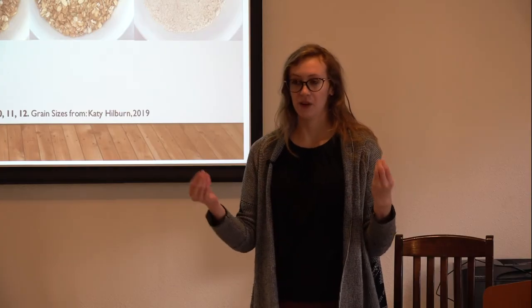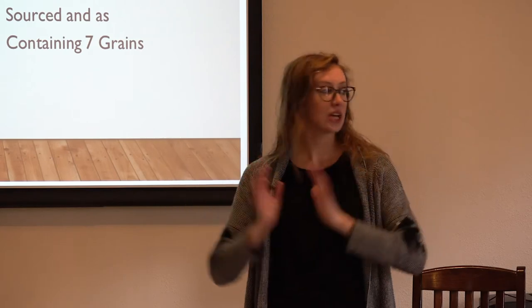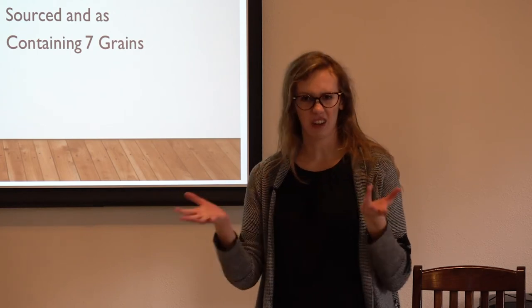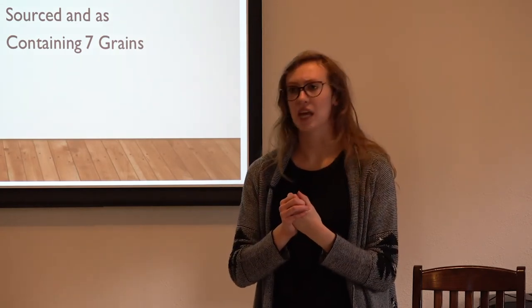And at that point, we went into doing a hedonic scale acceptance test. So we had a day where right here in Hannon, we had 120 participants come in and try five different types of pancakes based on this change of grain size, and had them rate them on a 9-point hedonic acceptance scale. And also we tested the impact of labeling products as locally sourced and containing 7 grains, because that was something we're also interested in seeing how that is received by students and the consumer.